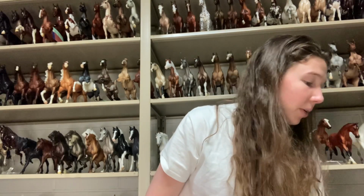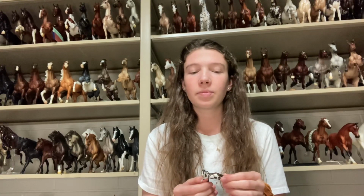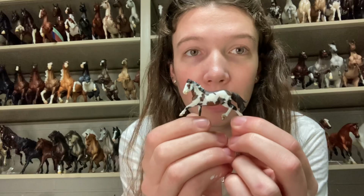So next are a bunch of resins. Ooh, okay. I feel like I always have to add a micro mini in here. I'm part of Maggie Bennett's micro mini club, and I've been part of the club for just a little over a year now. But I bought this guy off of Facebook.